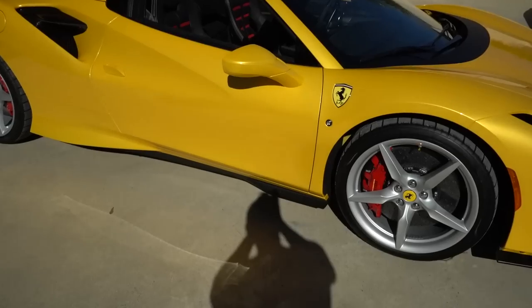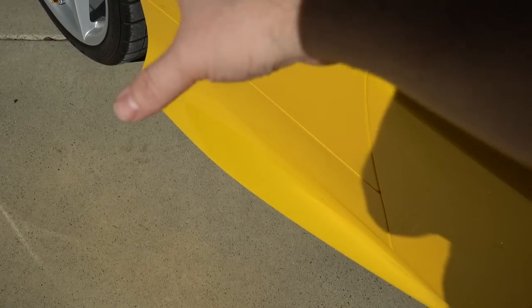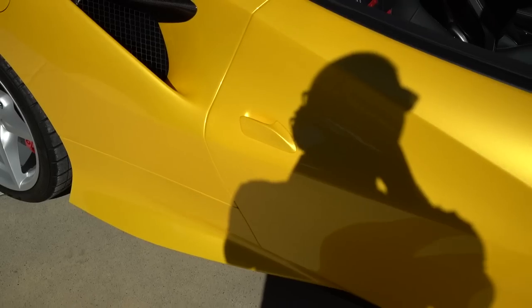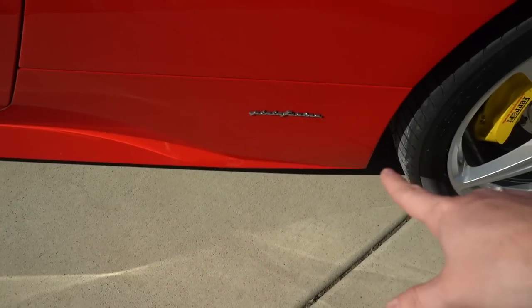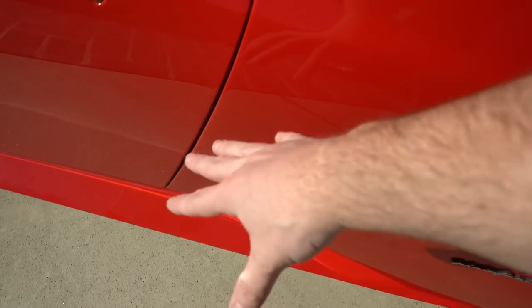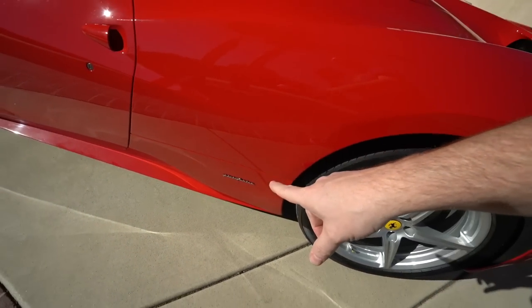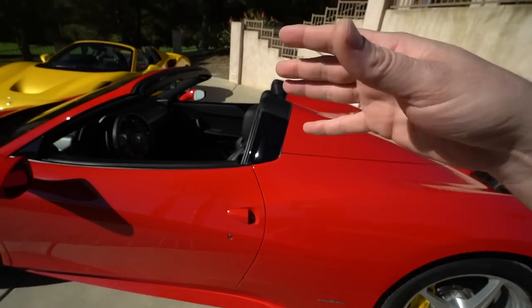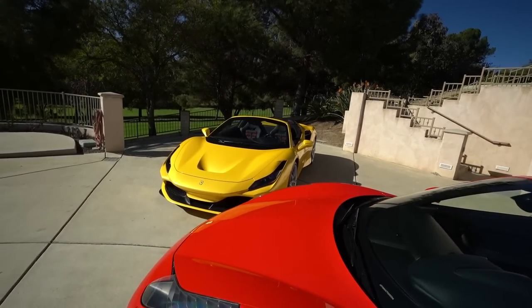So you can see down there at the bottom, we have these pieces that stick out, give it a little bit more aero that obviously guide the air across the side of the car. Whereas in the 458, this just has a big piece right there. It's not as pronounced of a protrusion. And one thing to note was this was the last Ferrari to actually be designed by Pininfarina. So this, of course, was designed by Ferrari in-house, so it is not a Pininfarina car anymore.